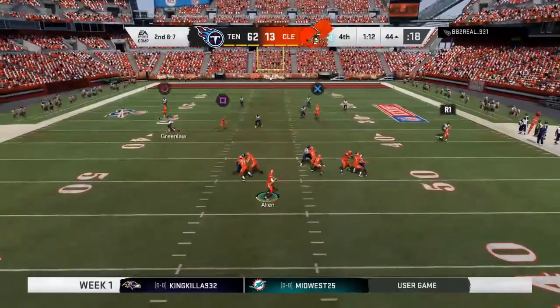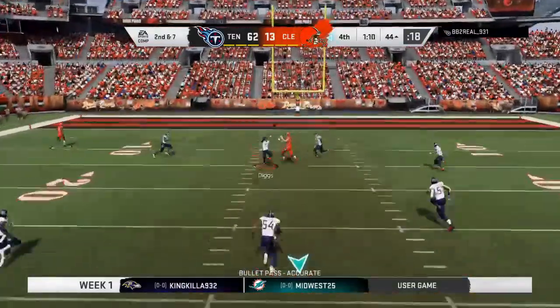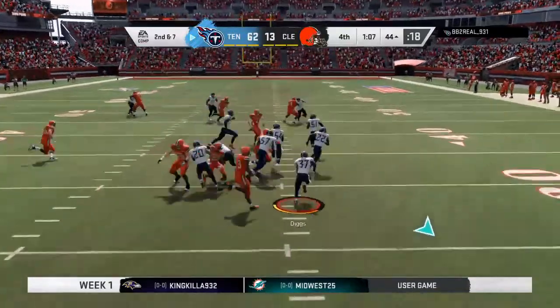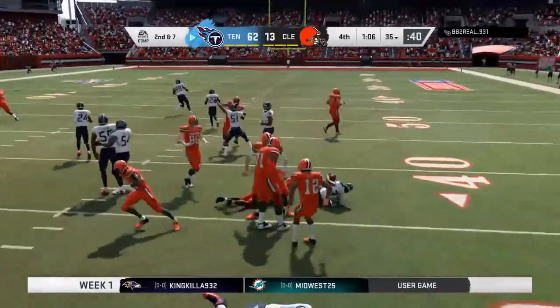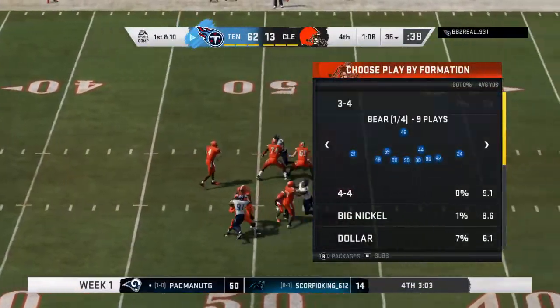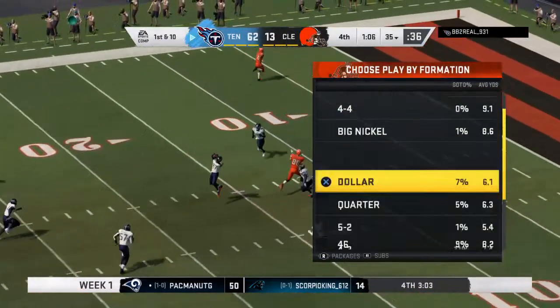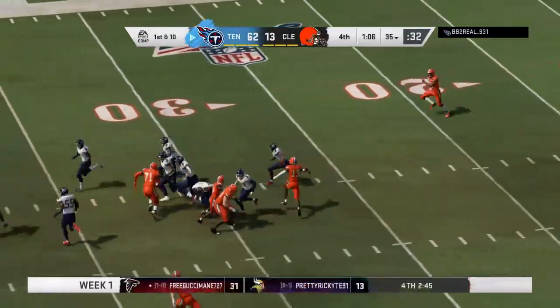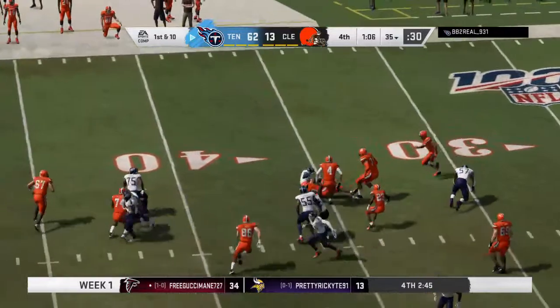From the 44, Allen. He's going to let it fly. And now here's another interception, picked off by Quandre Diggs. And the return here is stopped at the 35-yard line. And give him now 4 interceptions in this game. That's only the 3rd time this has been done since the year 2000.